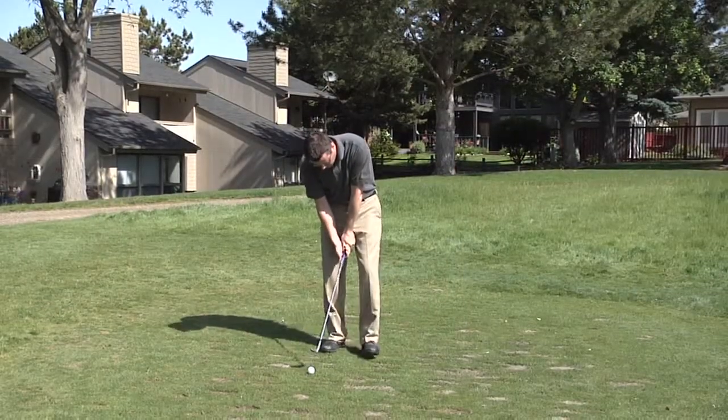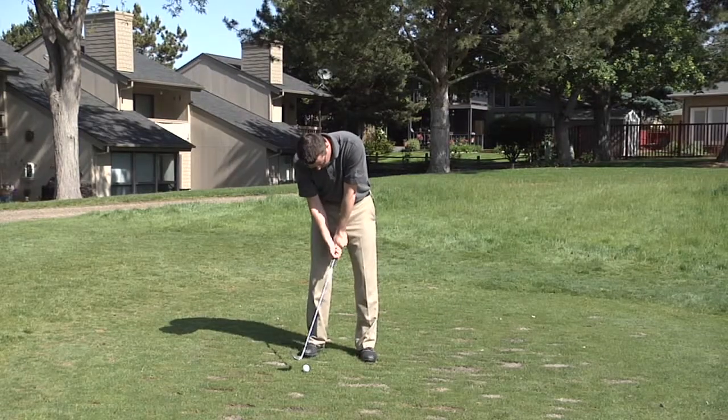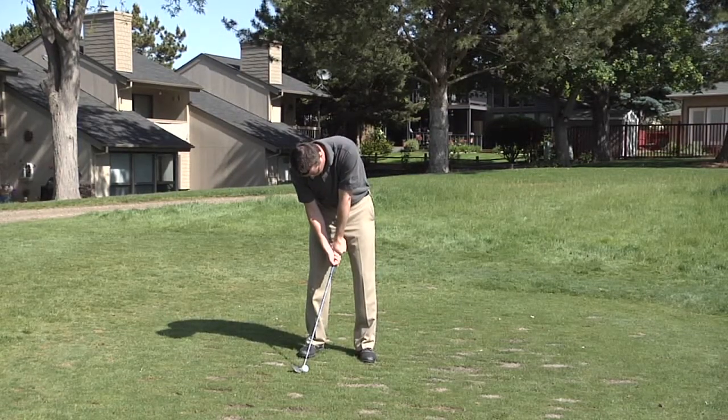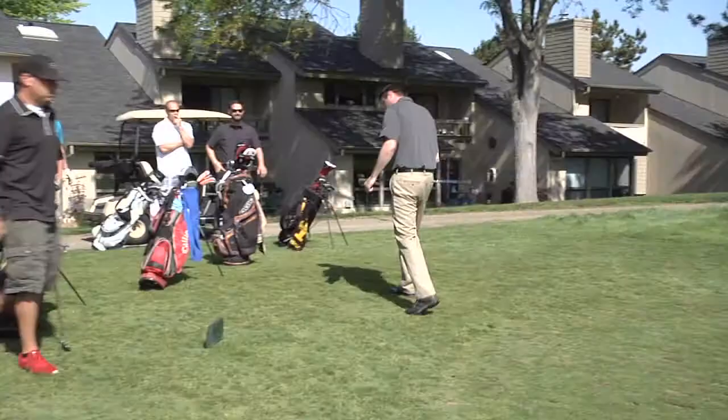All right, let's see what Brian Golden could do now. He's moving his ball a little bit back of the 82-yard mark. And he chunked that one. No score there for Brian Golden.